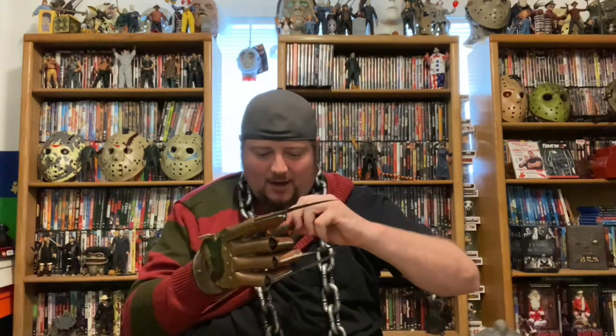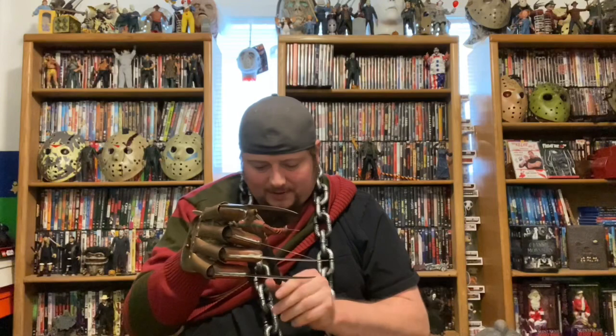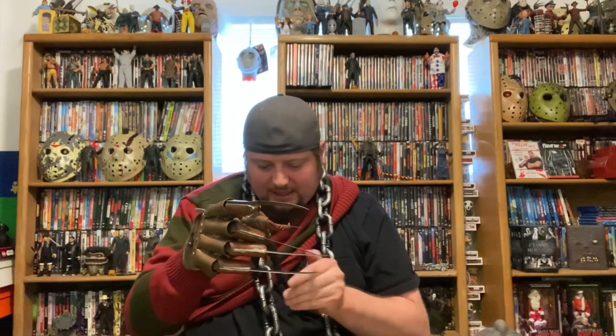All right, you guys. Taking a quick look at this figure, I think he looks awesome. The joints are a little tight, but that's okay. He is brand new. I'm thinking he might be a little bit of an issue standing, but we'll definitely see. So far, I haven't had too much of an issue with my Krueger figures. But let's go ahead and let you guys take a good look at him.